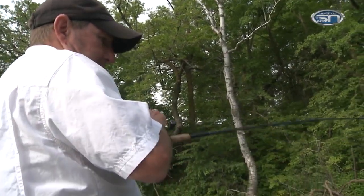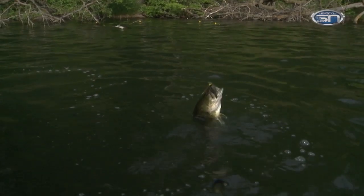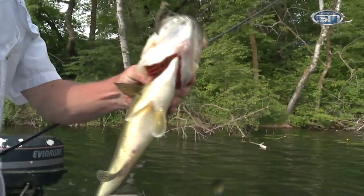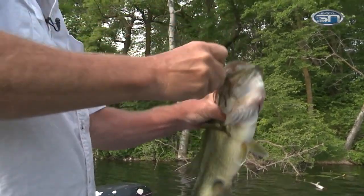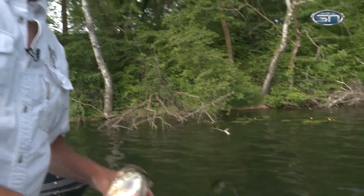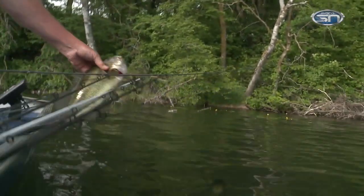Got him. How much fun is this, folks? That's three fish. Three casts. We were gonna leave. Sometimes if you tell the fish, okay, that's fine, we're leaving this lake, they decide otherwise.